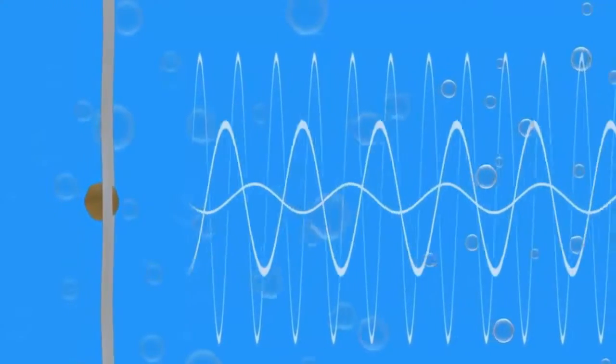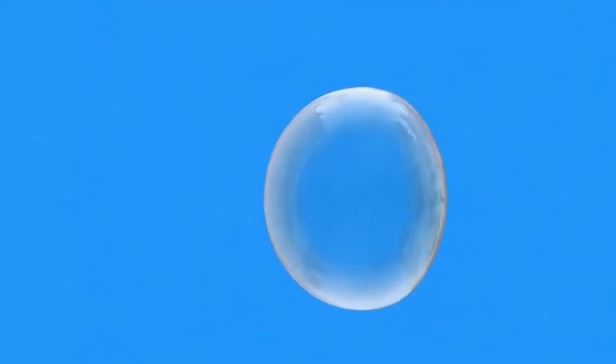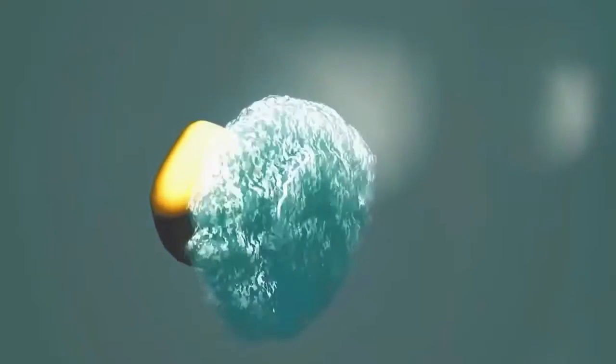This process is called cavitation. The tiny bubbles then implode, creating millions of microjet liquid streams. Those invisible yet powerful streams safely wash away all the dirt from the fabric.